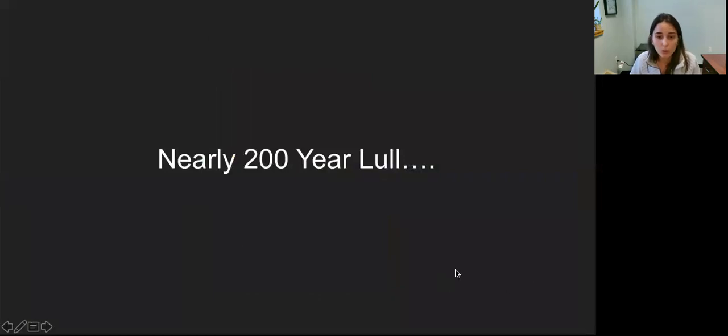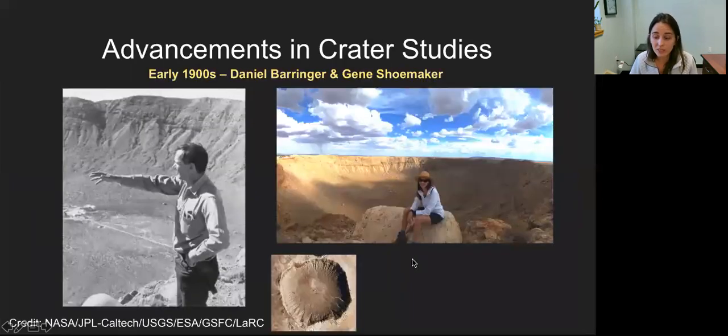So the next step in understanding lunar science comes from advancements in understanding impact craters, okay? In the early 1900s, Daniel Barringer and Gene Shoemaker, this is a picture of Gene Shoemaker on the left, were the first ones to suggest that some of the craters on Earth were created by impacts, right? In particular, this crater here, here's a picture of me at this crater that you might be familiar with. The name of this crater is the Barringer Meteor Crater in Arizona.